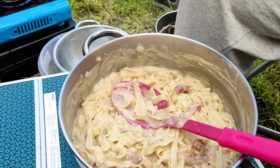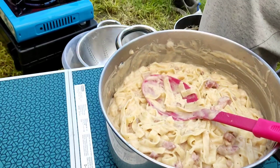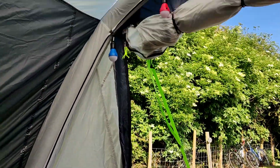Oh, look at this. Got carbonara again. Tina made it. I didn't do it while she was doing it though, videoing it. Just put the stoves there and there. We're in the awning, we've got the awning up as well.